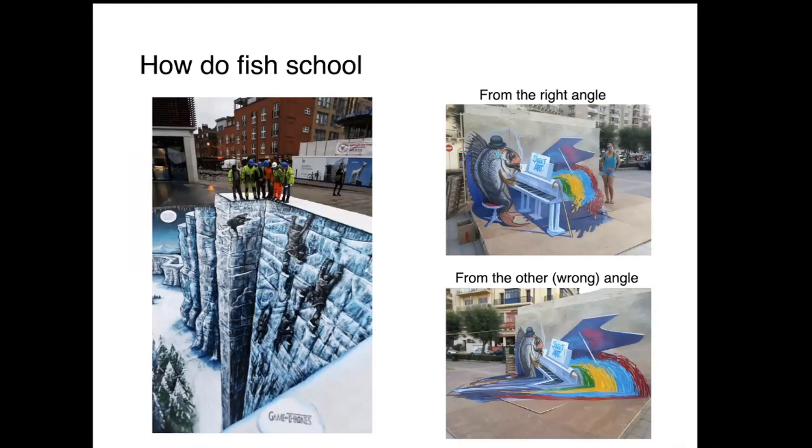I guess most of you have this experience: you walk on the streets and there's street art, a 2D painting that gives you a really strong 3D effect. The trick behind it is that you have to look at the image from the right direction. If you look at it from the wrong direction, it's distorted.